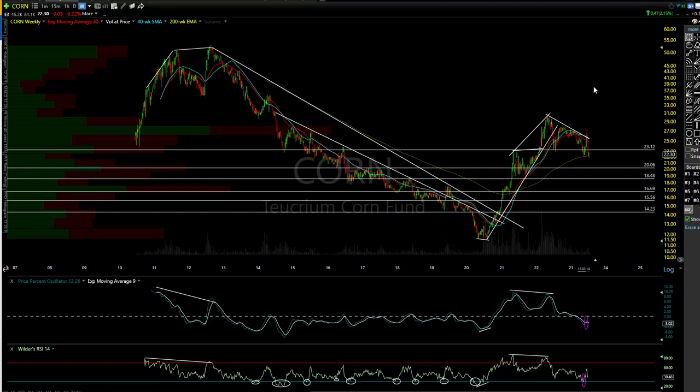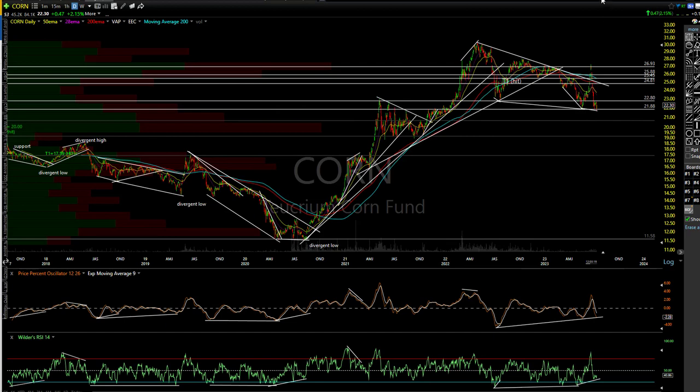So I'm just trying to paint the bigger picture. And again, maybe, maybe not. But the thing about maybes is that's it. You never ever know. And that's what a well-placed stop will do, is keep your losses minimal in case corn wants to do this, and this is not a new bull market.